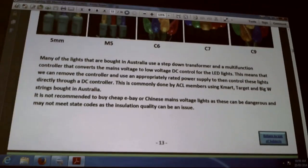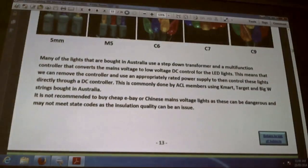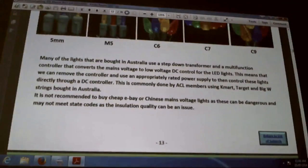For many years now, you just haven't been able to buy 240 volt strings as such. They're always low voltage strings with a transformer or a switching power supply or whatever to provide the lower power. And this is obviously done for safety. The main issue is that 240 volts is more lethal than 110, and we really don't want to kill people who use Christmas lights. So anyway, we don't need to worry about that with the stuff that we can buy in Australia. If you're buying strings from China directly, then yes, you can still buy 240 volt AC strings from China. Don't.